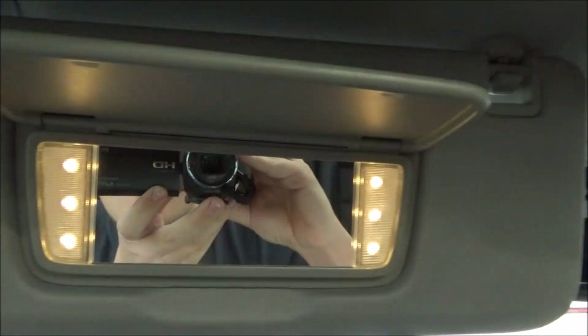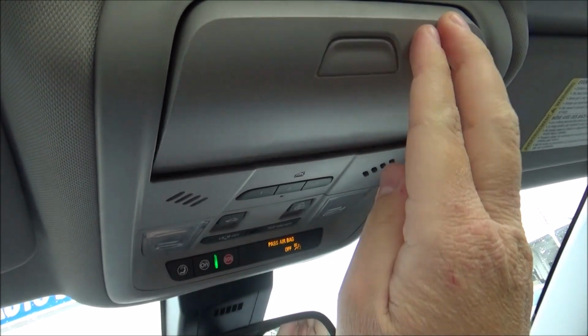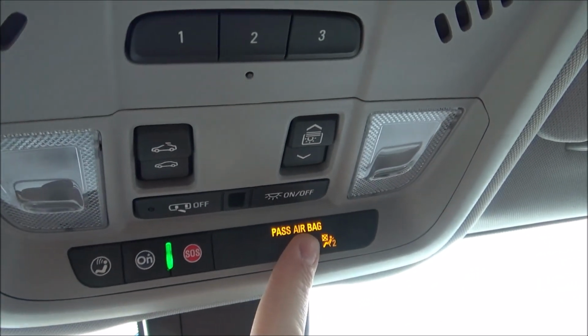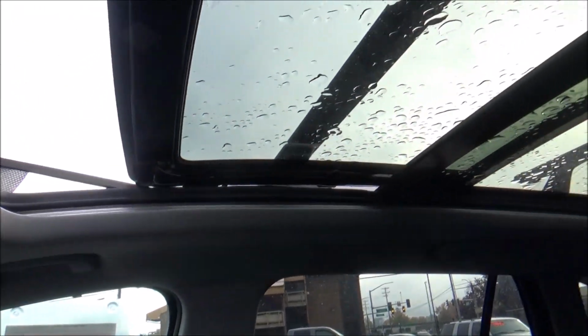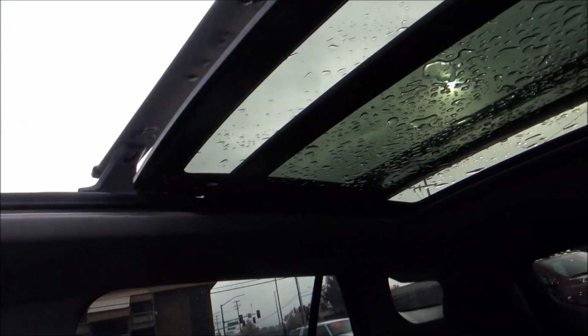Both sun visors do have vanity mirrors and lights. Does have an auto-dimming rear view. Grab handles at all 4 corners. And onto the overhead console, you do have a sunglass holder, garage home link, reading lamps, OnStar, passenger airbag indicator, and you have the power controls for your panoramic sunroof. Very nice, big panoramic sunroof. Takes up pretty much the whole roof.